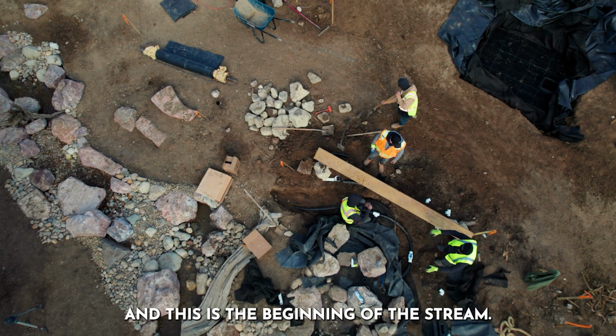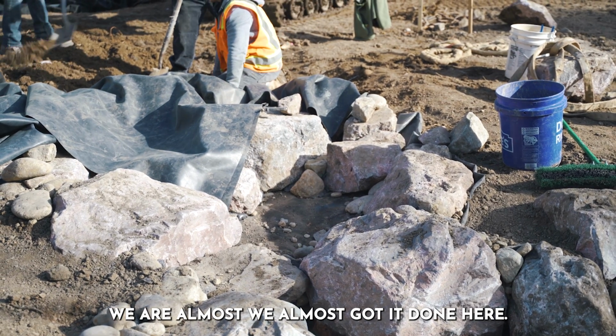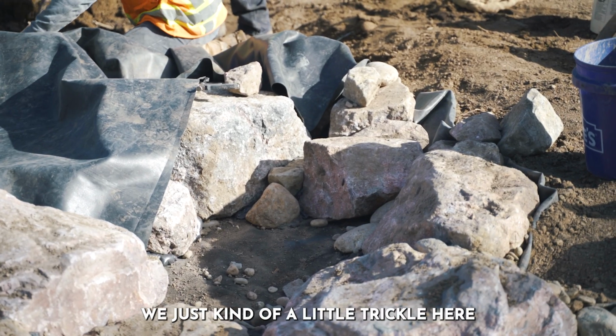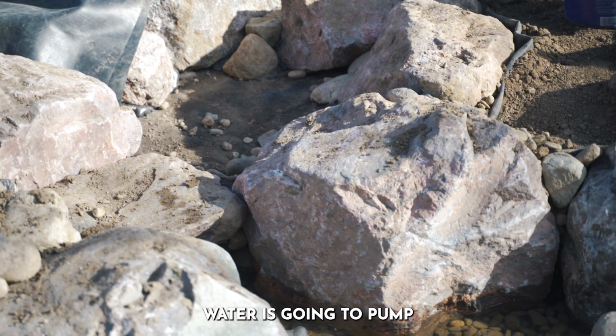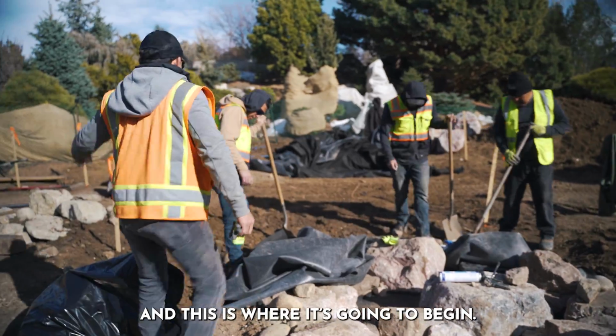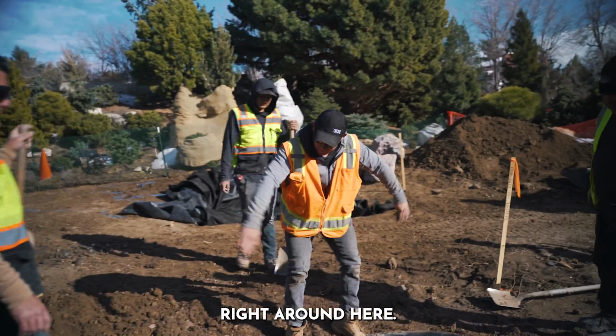And this is the beginning of the stream. We almost got it done here. We have a very small waterfall in here, just a little trickle here and there. Water's gonna come this way, water's gonna go that way, and this is where it's gonna begin. Pathway concrete's gonna go right around here.